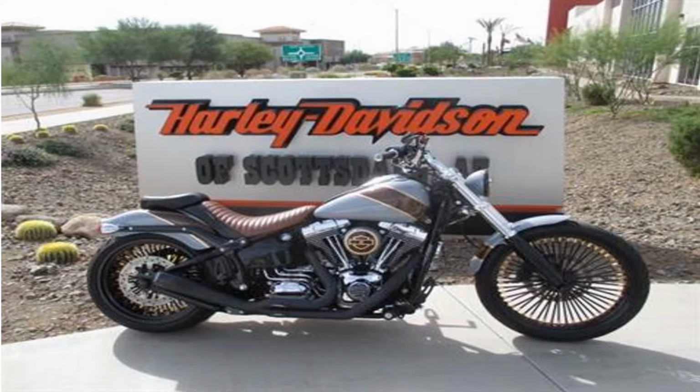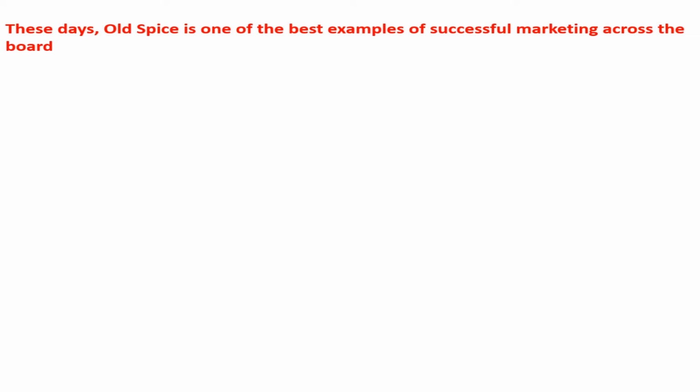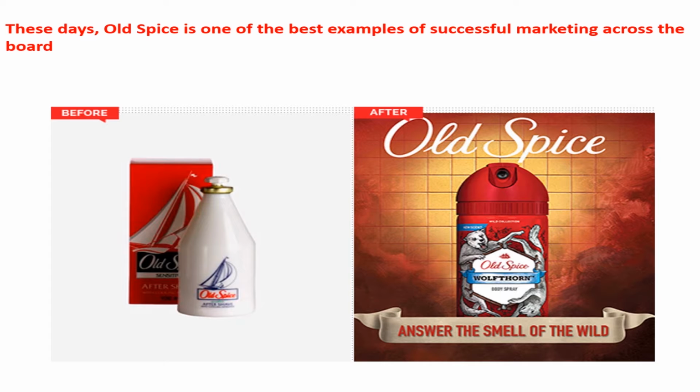A great example of this type of strategic balance comes from Old Spice. These days, Old Spice is one of the best examples of successful marketing across the board. However, until recently, wearing Old Spice was pretty much an unspoken requirement for dads everywhere. Today, they are one of the most popular brands for males of all ages. Their secret? Flexibility. Between new commercials, a new website, new packaging, and new product names, Old Spice managed to attract the attention of a new, younger generation by making strategic enhancements to their already strong brand.